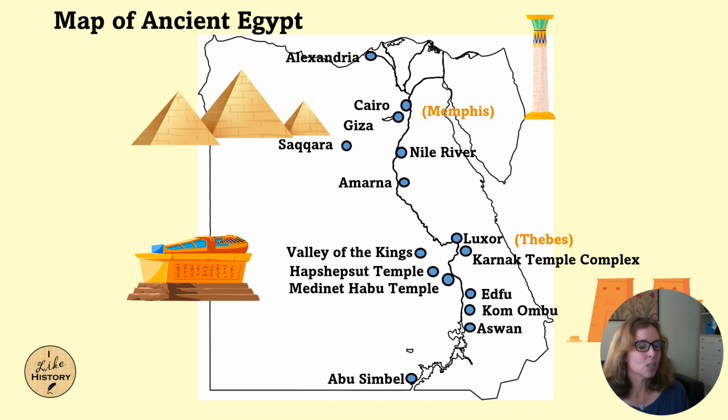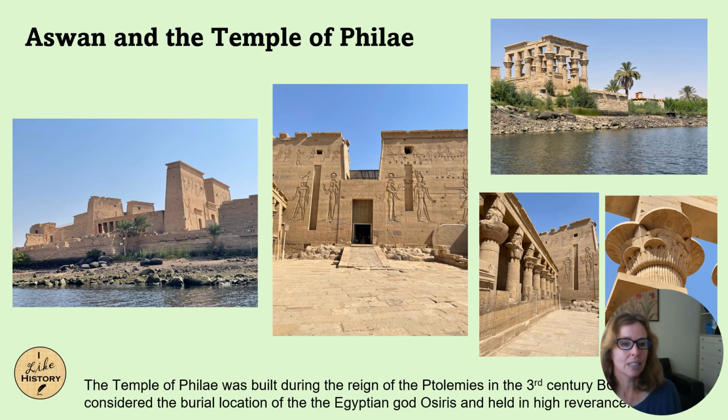And then Aswan is a very interesting place as well, and it is currently the place where the high dam of the Nile is located, but it was also the location of this beautiful temple of Philae built during the reign of the Ptolemies in the 200s BC. It also was held in great regard because it was considered the home of the Egyptian god Osiris.